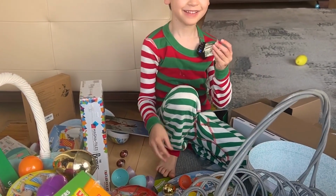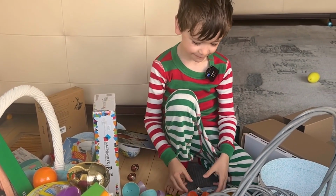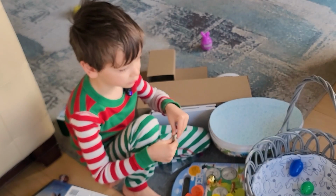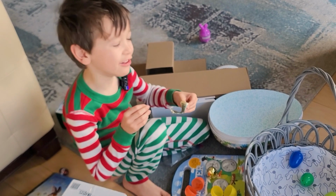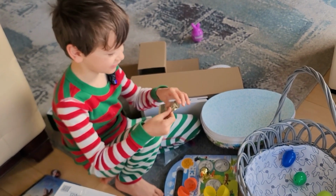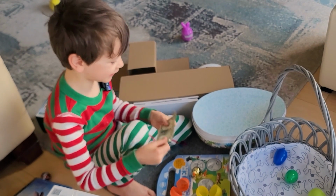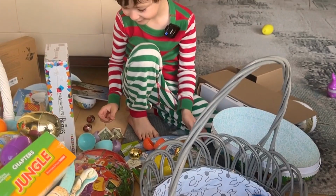That's money. It's money, but it's a bill. Okay. How much money is that? Now open it and see. $1. Well, that's good. Well, I only have $1 in my piggy bank. Well, you can add another one. Yeah, that's... Anything else in there?